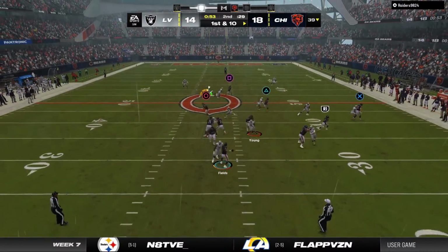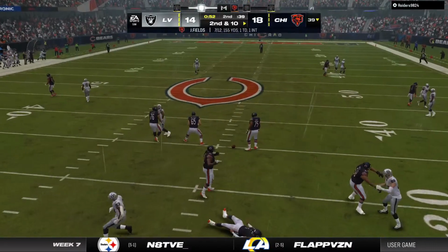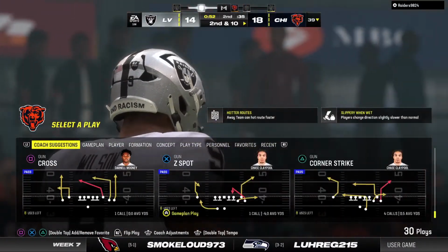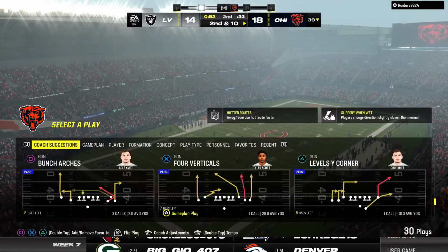Pick-6 last drive. Here's Fields again. And he'll be hit as he releases it, and that'll fall incomplete. I think he had to unload that one before he wanted to. He was right up in his grill.